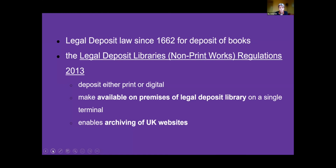So legal deposit has been law in Britain since 1662, requiring publishers to deposit books. In 2013, the Legal Deposit Libraries non-print regulation came into force, and that requires publishers to deposit either print or digital resources in a legal deposit library. Those libraries must then make them available on the premises of the library only. And the regulation also enables archiving of UK websites.